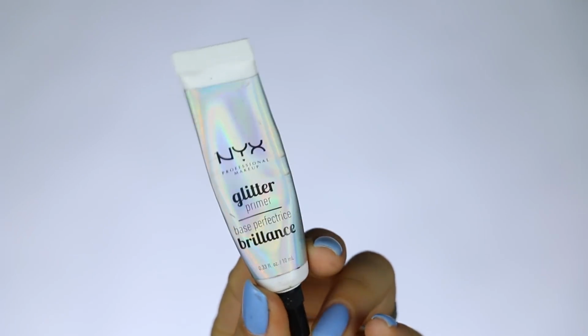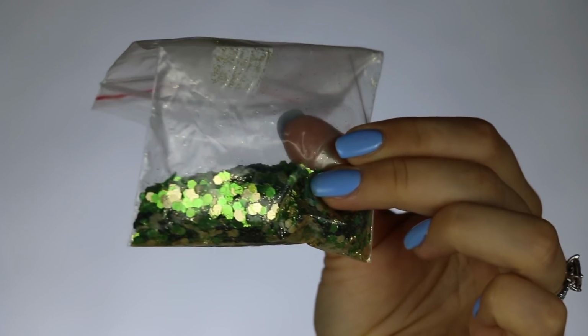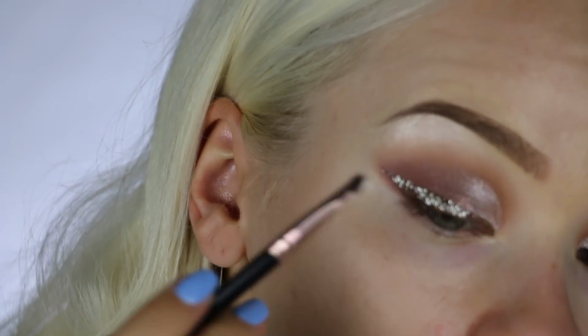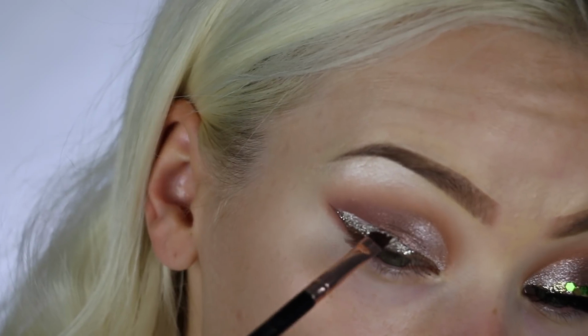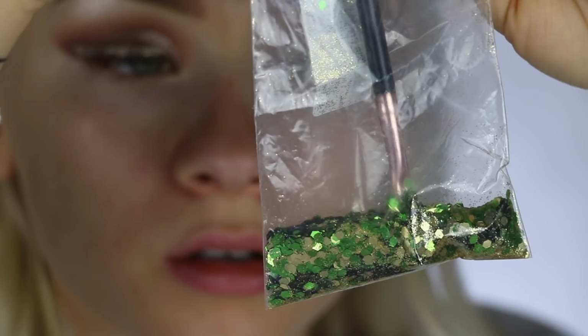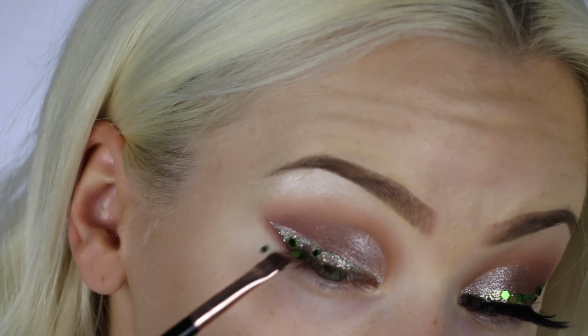I'm gonna take the NYX glitter glue and this chunky kind of golden and green glitter. First I'm just gonna take that glitter glue and put it on that liner, just dab it. And I'm gonna dig into that glitter and I'm very lightly gonna press it to the eyeliner.